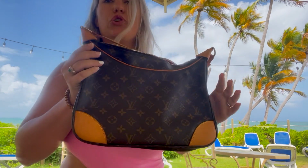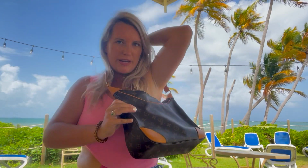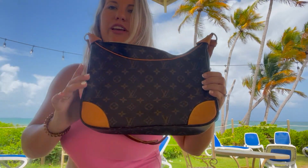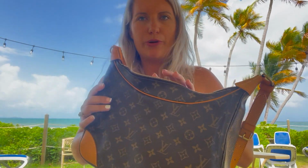Here's how it looks on. It's just meant to be a shoulder bag, very cute go-to shoulder bag. If you're super short, maybe you can get away with wearing it as a crossbody bag. If you just need to be hands-free for a few minutes, you could probably put it over your neck and use it as a crossbody bag briefly. But this is just a really good, like I said, good go-to shoulder bag style.